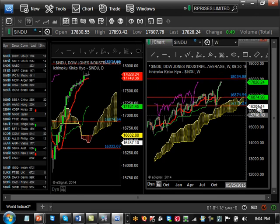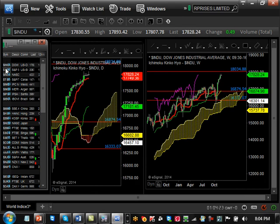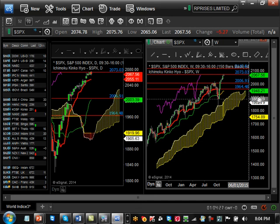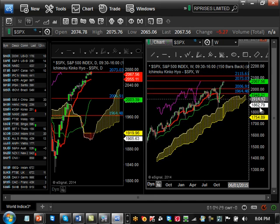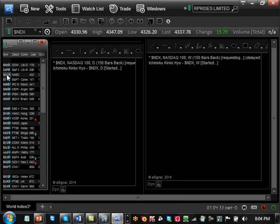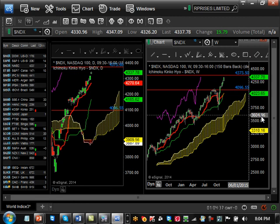Dow, as you could see with our vacation last week, this is still very bullish. The level that we marked off, where we basically believe it's going to get to, is 18,034 for the Dow. For the S&P, we're basically at one resistance level, which is 2073. The next one's going to be 2115. NASDAQ, you look at NASDAQ here. This is basically approaching a resistance level of 4373, which we laid out.